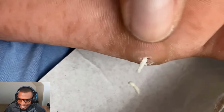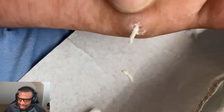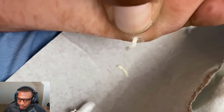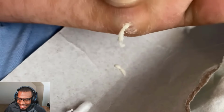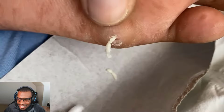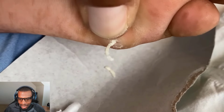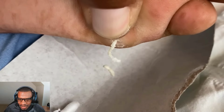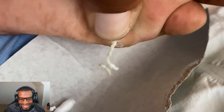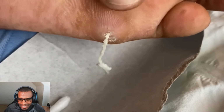All right, so it looks like it's something on the bottom of someone's foot. Oh, man. Oh, look at that. That's probably so hard to push out. And it probably hurts so bad just because it's on the bottom of their foot. Oh, look at that. Look at it all just coming out in one. Gotta love it. Love to see it.